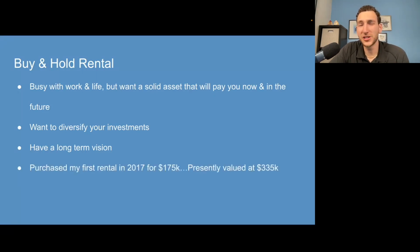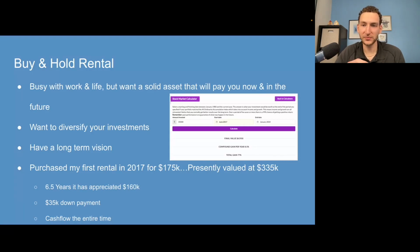I purchased my first rental in 2017 when I was in college for $175,000, and is presently valued at $335,000 conservatively. So it's gone up $160,000 the last 6.5 years. It only started with a $35,000 down payment, and so if you were to look at that and invest that $35,000 at the same time, June 2017, in the stock market, the final value today would only be about $62,000. It would have only gained $27,000 of appreciation versus $160,000. I mean, these are huge differences just by owning real estate. And guess what? It has cash flowed the entire time.